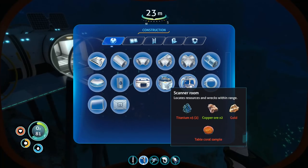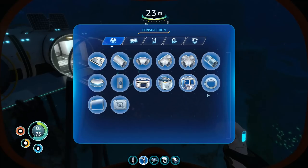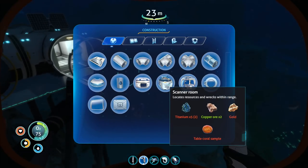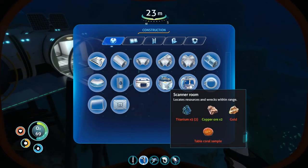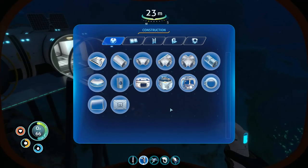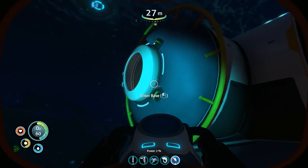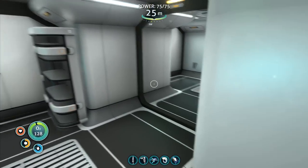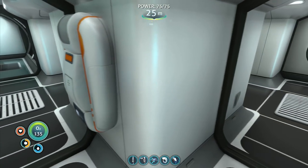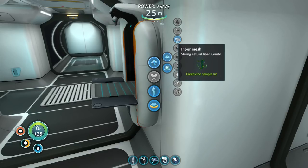Right. Base pieces. Scanner room. Observatory. Multi-purpose room. I need titanium. I don't have enough on me. The observatory. I need enamel glass. That one there. I need another tape. Scanner room. We need to do... That's one that we need to make as well. I don't have the table coral. I need... Right. We'll go and do that in a minute. Let's do that first. I have no room. So let's go into the base. Let's do these one at a time. And we go over to you. And here to resources. Basic materials, fiber mesh.